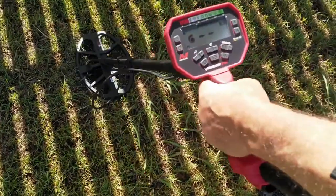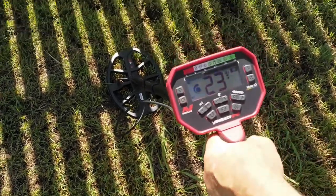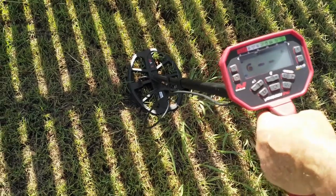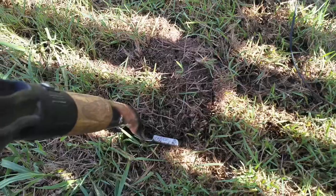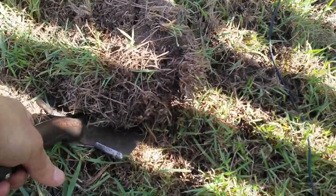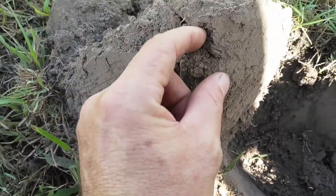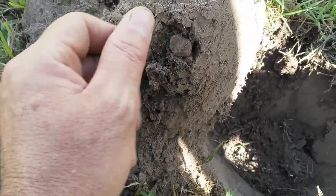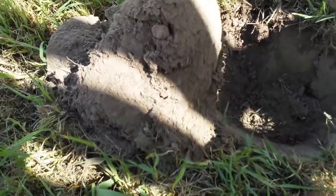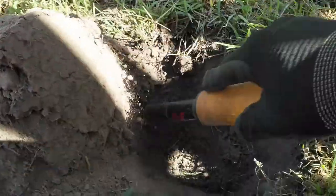Okay, so this time Dad's got another signal. He had a 22, 23 just too deep here. Yeah. Alrighty, let's try it. Okay, excuse the shade from the fence here, but that's 22, 23. So let's flip the lid for Dad. And I can see a little bit of rust already just here. But that might not be it, that might be a rock. Alright, let's just try. Nope. That wasn't it, so that's good.